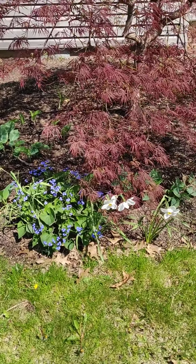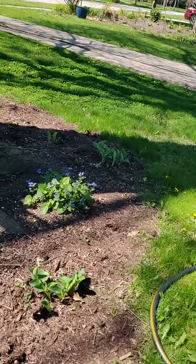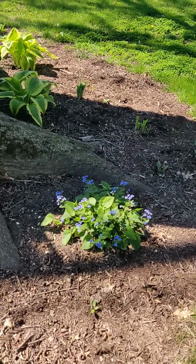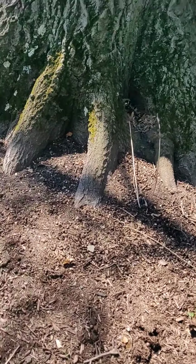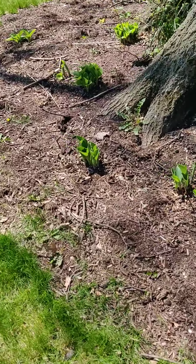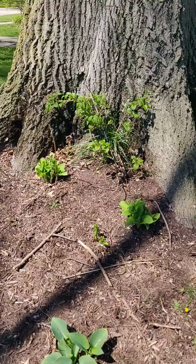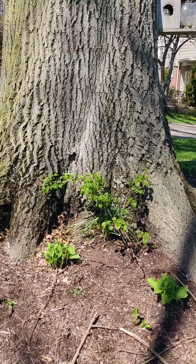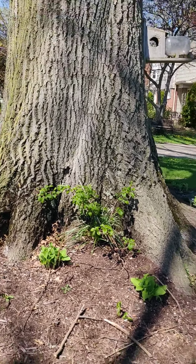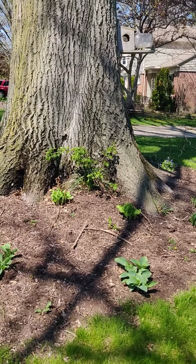And then we have the big oak tree, which I've planted more of the Brunnera around, and have started growing hostas around the outside edge, which are all starting to come up in various stages. There's a climbing hydrangea, which I'm going to see if I can climb up this tree. I got it last year on clearance at Lowe's, and so this year it lived.